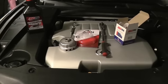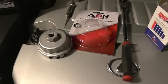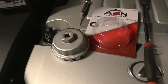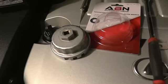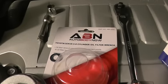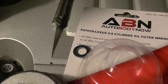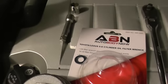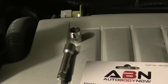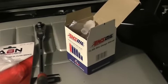So what are you going to need to change the oil in your vehicle with 3.5 engine? You're going to need a tool to remove the filter housing, to remove the filter. It's the same housing that has been used on 8-cylinder Toyota or Lexus vehicles. You're gonna need a washer, you can pick it up from a Lexus or Toyota dealership. You're gonna need a socket size 14, extension, ratchet, and an oil filter.